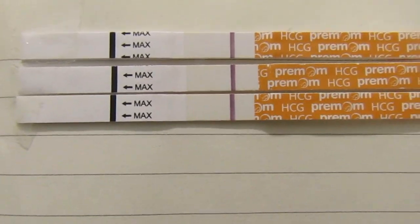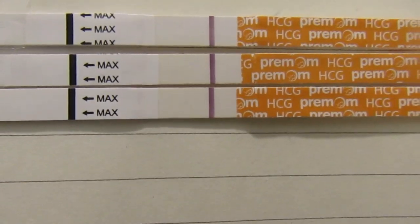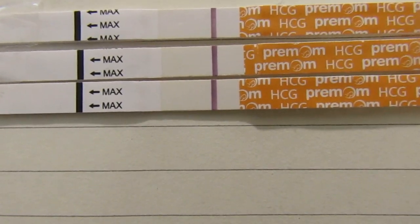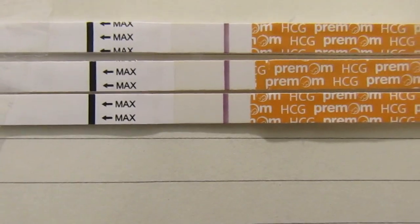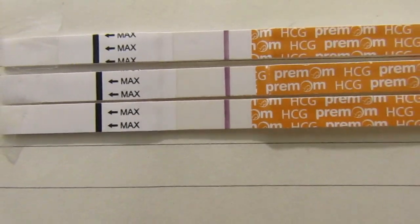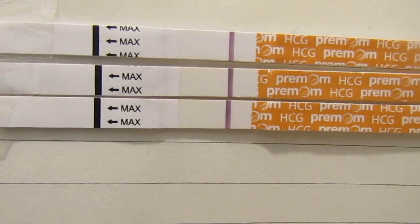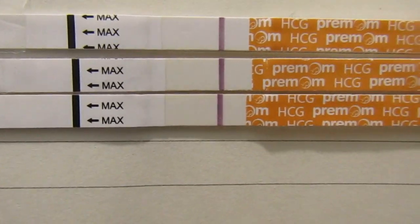But I know sometimes, depending on how your urine sample is, if you're dehydrated, you get more of a risk of getting an evap line just because the color of the urine is darker than if you're really well hydrated and your urine is almost clear. That could have been it, because I did feel like I was a little bit dehydrated yesterday. Hopefully you got to see that. We'll give this other test another 2 minutes and then we'll come back and check the results.